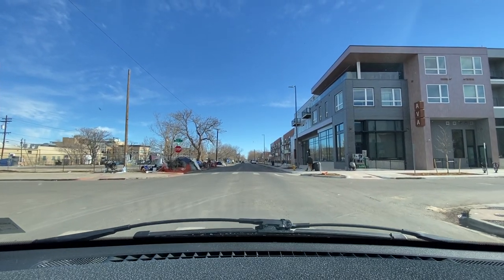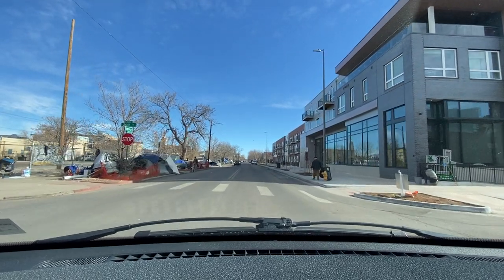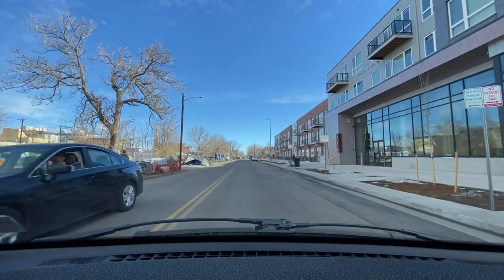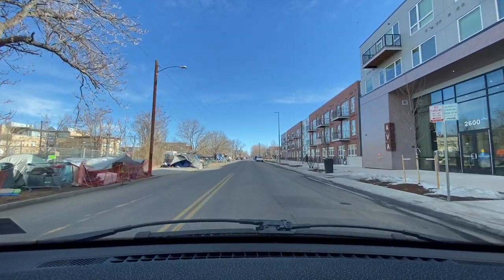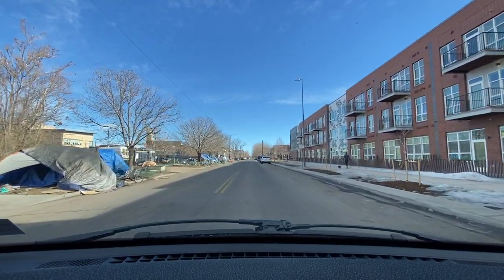Look on our left. This is a little encampment right across the street from the Ava building on our right. Look, there's a brand new building on our right, and we got tents on our left. Looks like a whole block, guys. Wow. I didn't expect to come down here and see this.